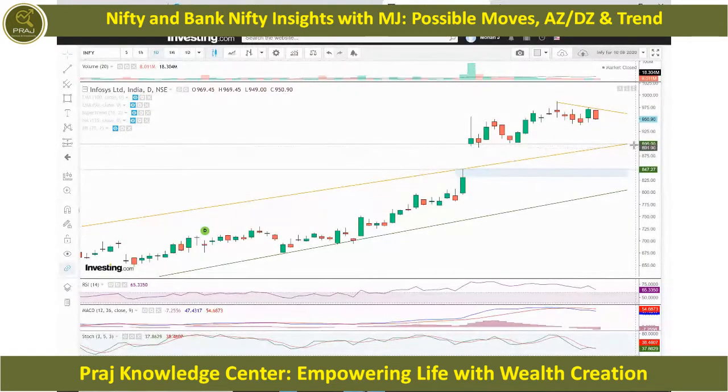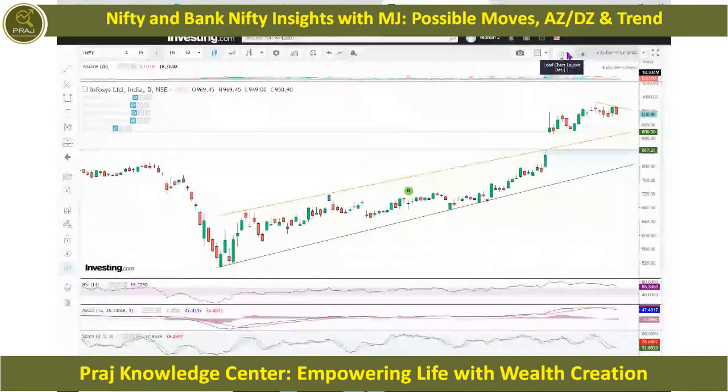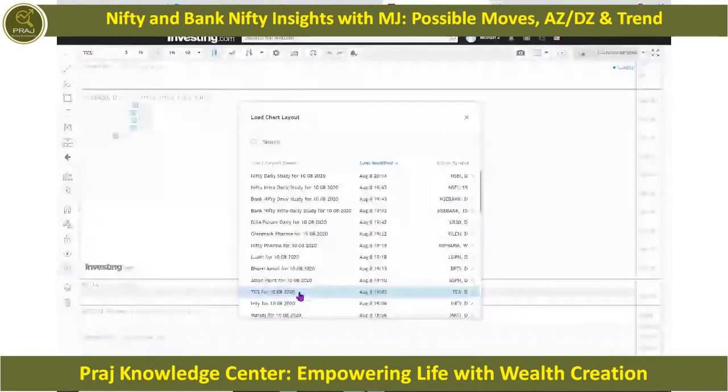So if 900 is broken, you would see Infi coming down to 847. That's the bullish gap it has left, and it would sooner or later get filled up. So watch out for Infi. That means if you look at Reliance, Infi, TCS, you can come to know the momentum of Nifty as well, right? Let's look at TCS now.